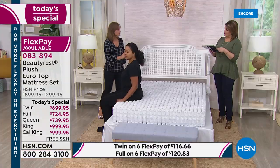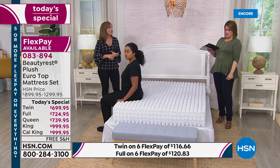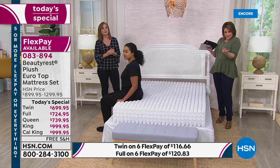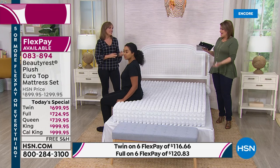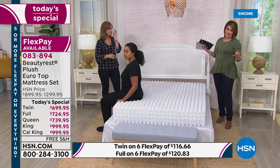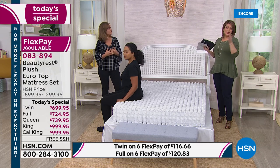It could be anything from hormonal changes, just stress in life, the temperature changes, right? Are you sweating? Are you hot? It really is amazing. So if you've been thinking about buying a new mattress, look no further.